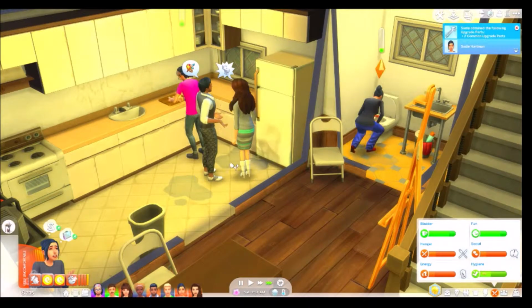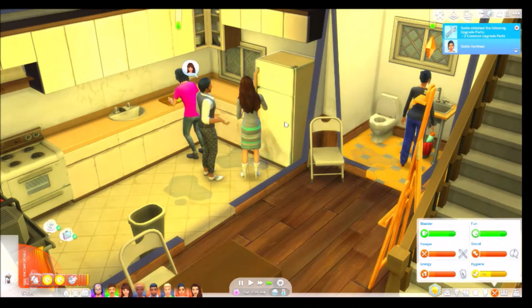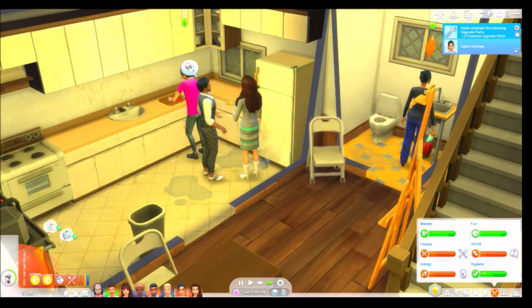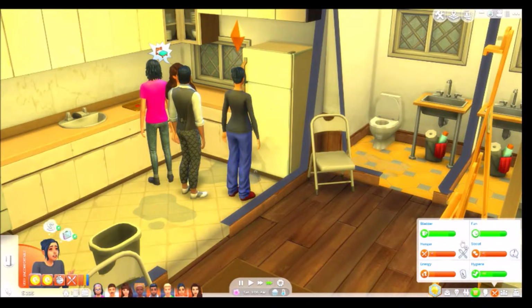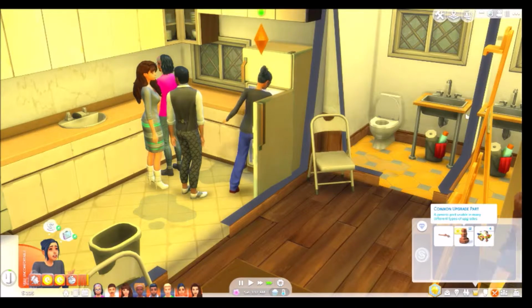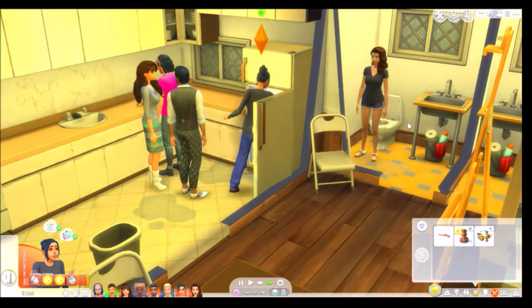Oh, did you pick that up? Are you going to cook it now? All right, great. So let's come over here and repair this fridge. And every time we fix something, we get upgrade parts. So hopefully we can make things a little bit sturdier, like sturdy faucets and all that stuff.